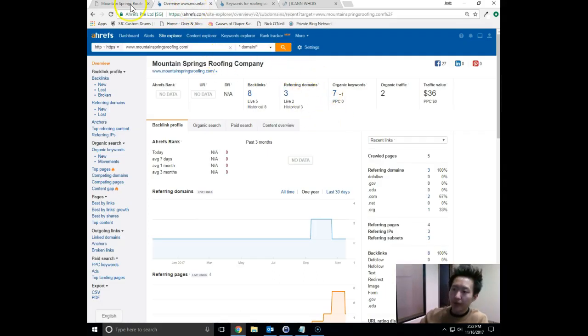The other thing I noticed is that there's not a lot of authority on the website, not only because of the content, but because of right here, these number of backlinks and referring domains. Backlinks and referring domains, in case you didn't know, are basically any links that link back to your website via a hyperlink. So, for example, if there is a blog out there called theroofingblog.com, and they mention your website in a new blog post, and they say, hey, if you're looking for the best Colorado Springs roofing company, check out mountainspringsroofing.com. And if the person clicked on the link, it would direct them to your website. Just the fact that that website has a hyperlink that goes back to your website is tracked by Google, and Google uses that information to determine how authoritative your website is.